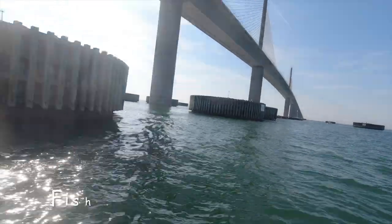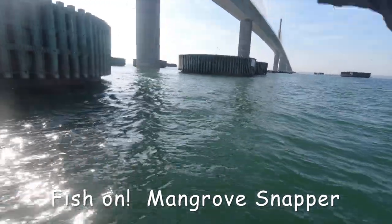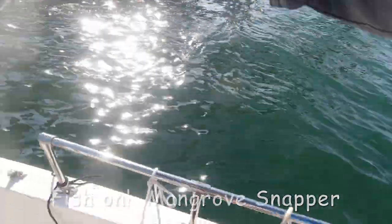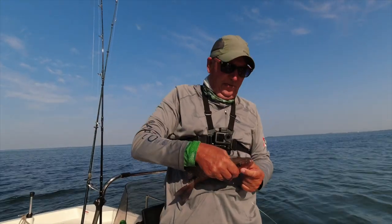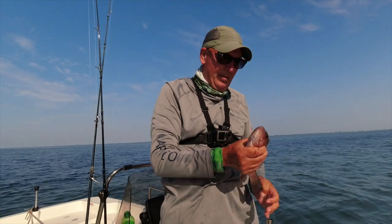Took me in the rock, so I think it's a grouper, because that's not the only fish I know that takes you in the rock. So we'll see what it is. We always hope for a mangrove, and it's a big mangrove. This guy took me in the rocks. I'm gonna hang on to him. You know how I fumble these fish all the time. So I'm gonna hang on to this guy real good.